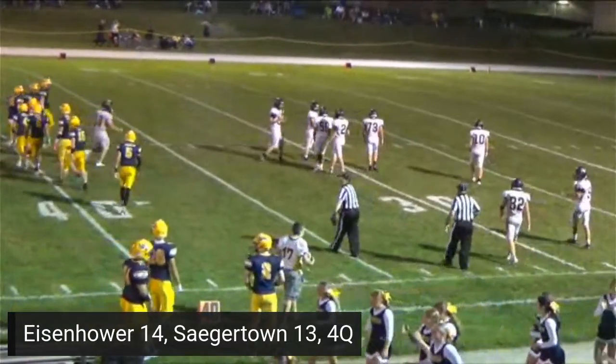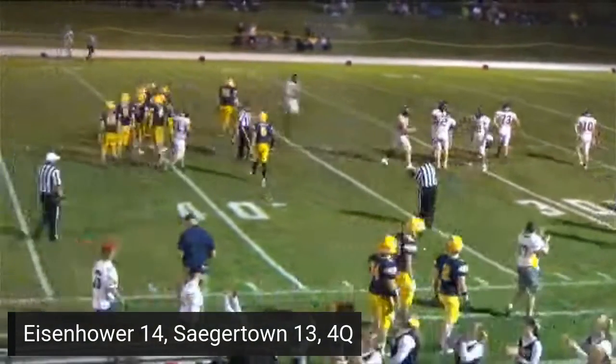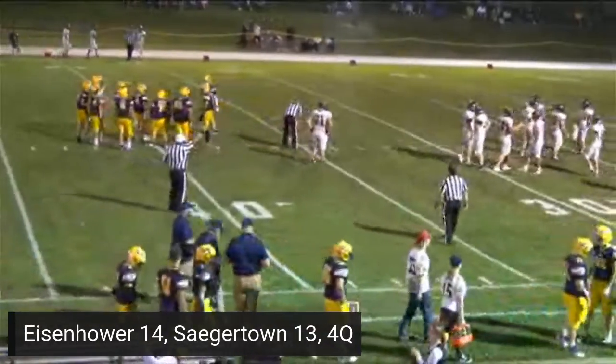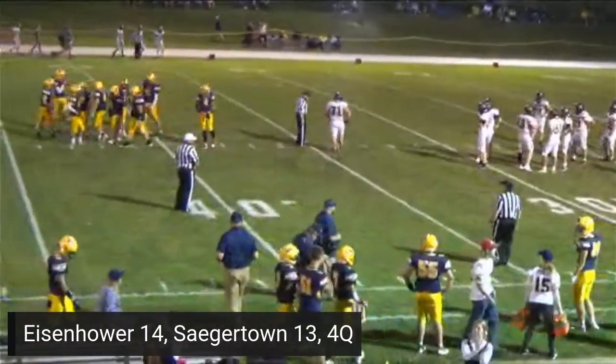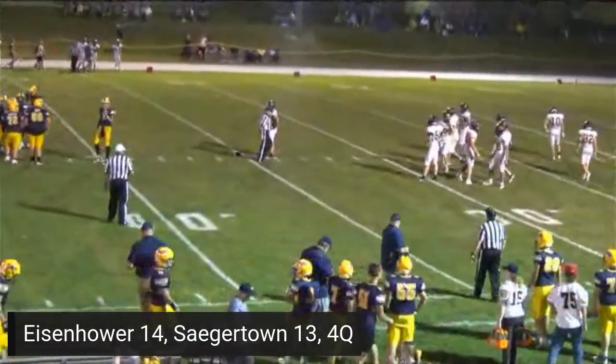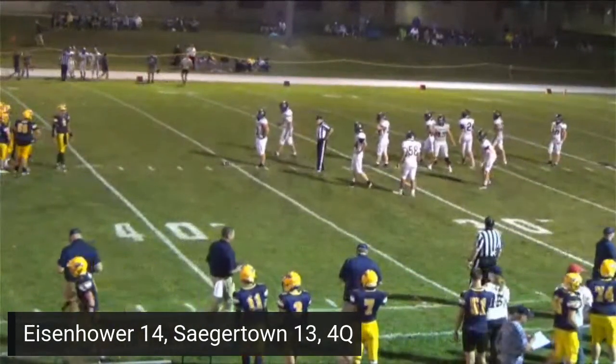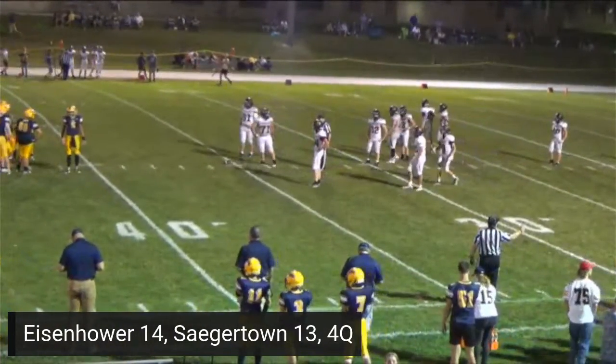And he is pumped up. He's feeling it now. He knows that run right there might have been the dagger. 45 yards for Jacobzak. 2:07 to go. Elwood National Forge 4th quarter. But he did get run out of bounds, so it does kind of give Saegertown a free timeout.